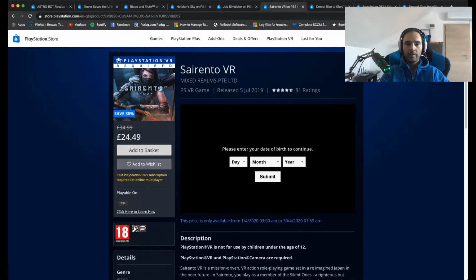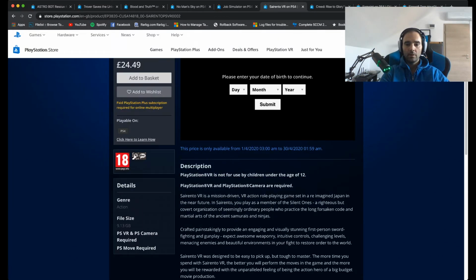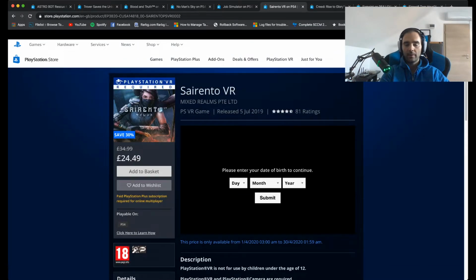The next one that I'll recommend is Sairento. Even though the discount is not that big, it's from $34.99 to $24.49. This is a ninja game. It's action-oriented and it's very fast. So this one I would recommend only if you don't have any motion sickness, because it can induce some motion sickness sometimes. It's a mission-driven game, so one mission takes about 10 to 20 minutes, I think, but there are a lot of them, and you will jump, slice your way through, shoot your way through. It's a very good game, but again, I'm only recommending it if you don't have any motion sickness.